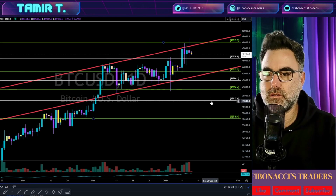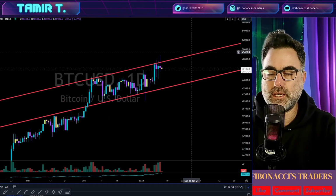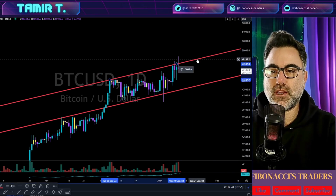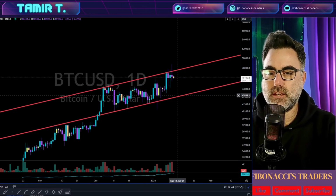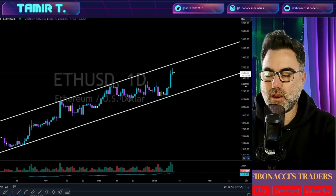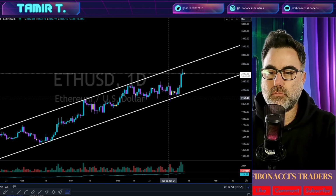Bitcoin, news, no news, ETF, no ETF. You know these trend lines. These trend lines are holding strong. Resistance. If bulls will give up trying to break above this red line, we will go back to retest this lower red line. Ignore the news. Trade what you see. You don't care about the news because you are a technical analyst. You are a trader. You don't trade the news. You trade price action.